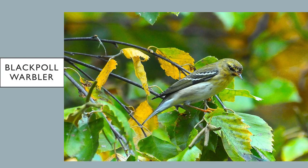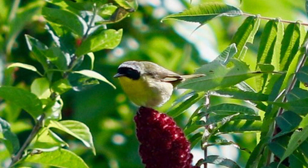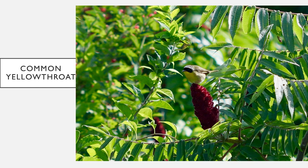This is a little common yellowthroat male on a sumac fruit. And they breed here, and they're going to leave us. All these warblers eat insects. We actually have some yellow rump warblers that spend the winter and they switch over from insects to berries. To my horror, one time I saw a yellow rump warbler wolfing down poison ivy berries, but it was good nourishment for him. It just wouldn't have been good for me.